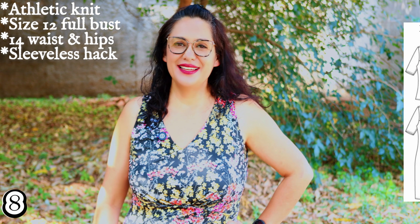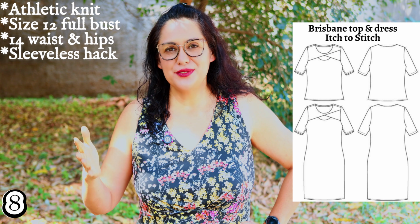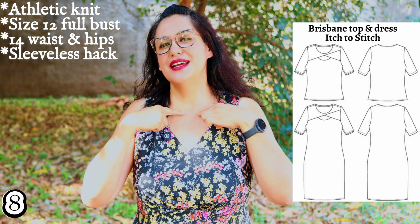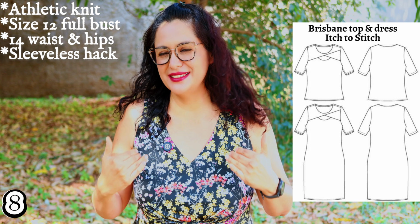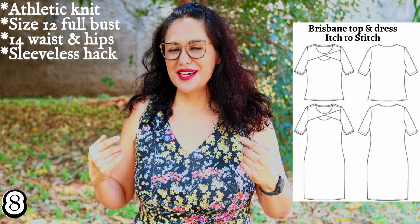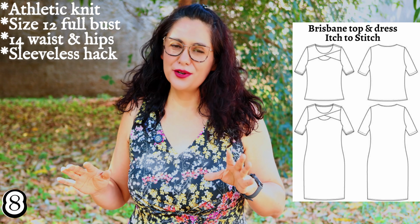The next one you see here is called Brisbane, and I have made two dresses. They're semi-fitted dresses. They follow your shape. Got a higher neckline, but with a small little cutout right there. Very pretty. It's all sort of lined inside. And as a test garment, I made this version out of an athletic knit. I always knew it was going to be a workout top.